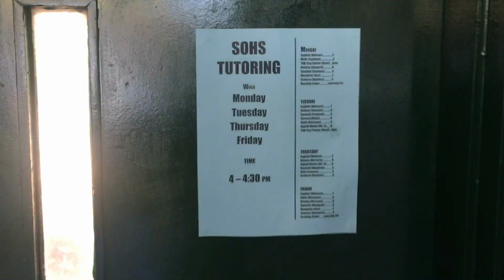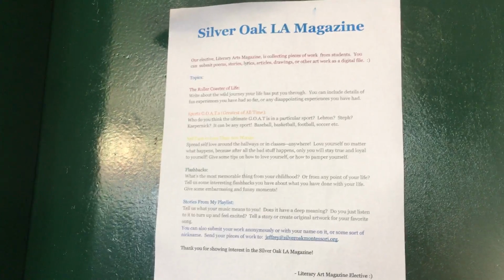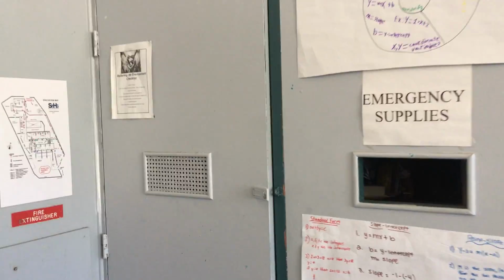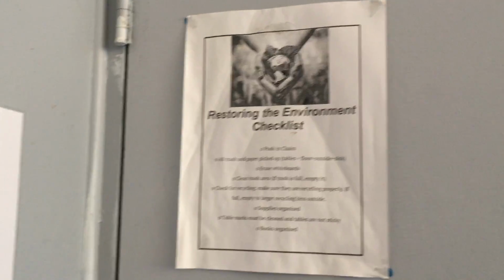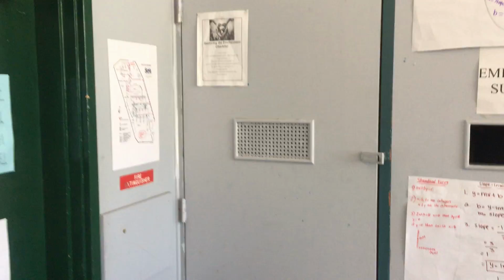In addition, I have tutoring hours, as well as the Literary Arts Magazine call for submissions that I am heading, and any other school-related announcements I plan to post here. Behind the door, we have some closets with emergency supplies, packs. We have a Restore the Environment checklist by our garbage cans. Part of the Montessori method is to have students restore the environment after they leave.